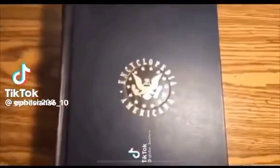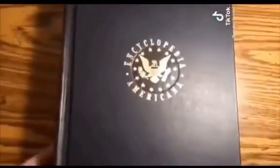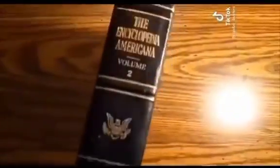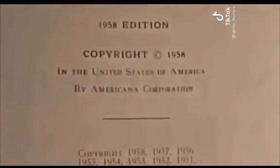You guys remember how I showed you the maps that were here on Earth before 1958, before the governments took them out? And I'm going to show you the Encyclopedia Britannicas in the public libraries before 1958. Here's volume 2 out of the alphabet, A. And we're going to flip to the Antarctica, and this is from 1958, as you can see.